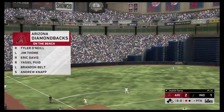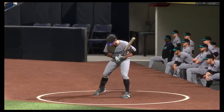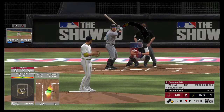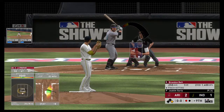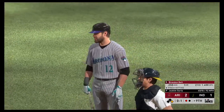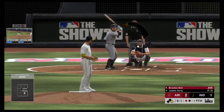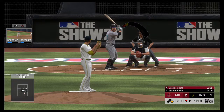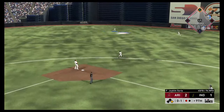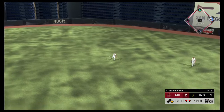Now, if you're starting to think about who's left on the Arizona bench, there's a look at the remaining pinch-hitting possibilities. Brandon Belt will be summoned off the bench here as he'll pinch hit with a runner at first and 1 gone in the inning. And he takes a called strike, 0-1. High fly ball out to straightaway center. And Jones will handle this one for out number 2.